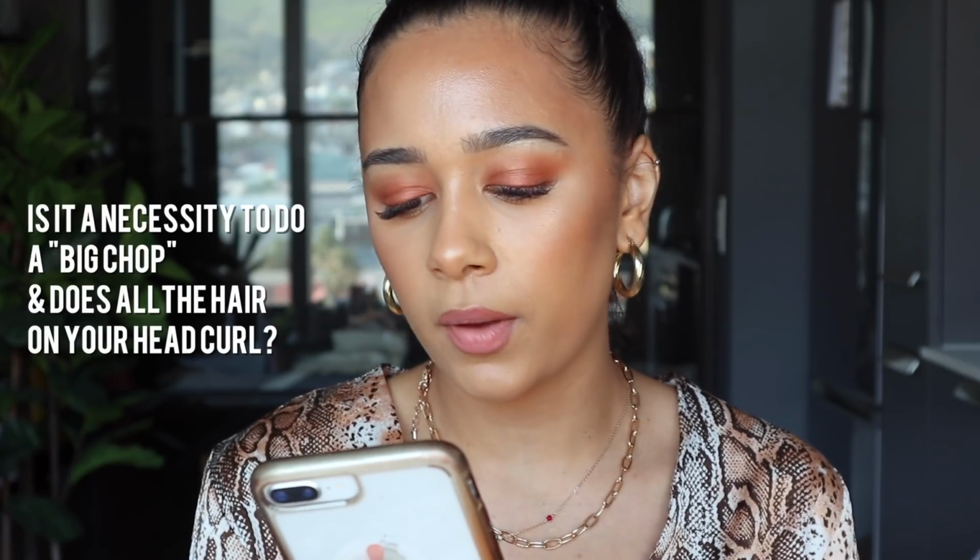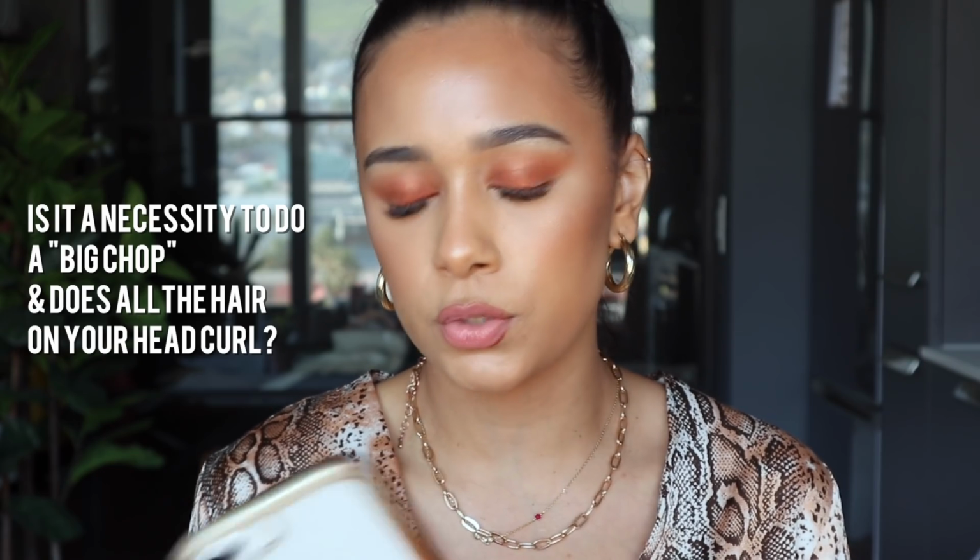Does all the hair on your head curl? My middle section doesn't want to. I just answered the big chop question in the previous answer. And yes, all the hair on my head does curl, but if you look at previous pictures, it didn't curl, especially in the front. It was struggling. Persistence, consistency, and having patience with your hair, giving it the right treatments and investing in it will help the curl to come back, along with that shine and healthy curl that you want.